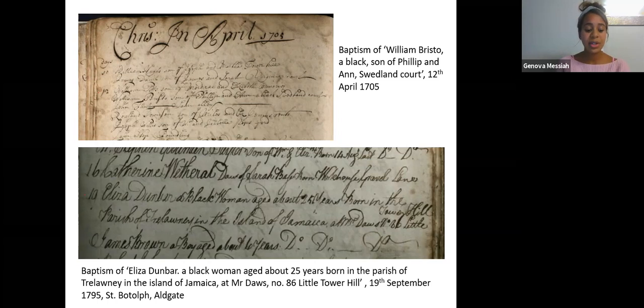Large numbers of Black Londoners also arrived as a result of their involvement as sailors in the merchant navy, as well as soldiers in Britain's military. By 1783, it was estimated that there was anywhere between a population of 5,000 and 10,000 Black men and women living in the capital.